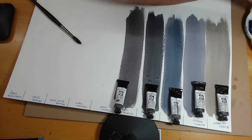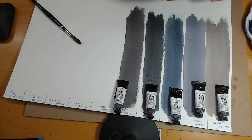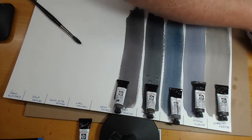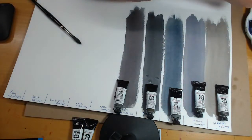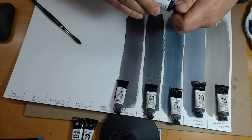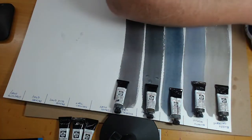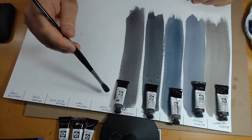This is going to be Jane's Gray. A neutral tint, you can cool down a color without having it get muddy. It's kind of neat. This is Payne's Blue Gray. So this is Jane's Gray. What we're going to do next. Jane's Gray.